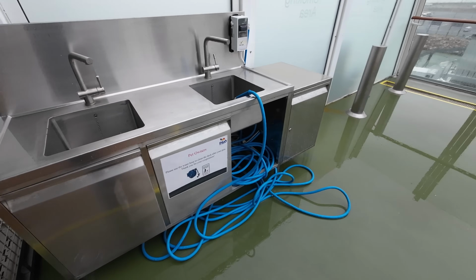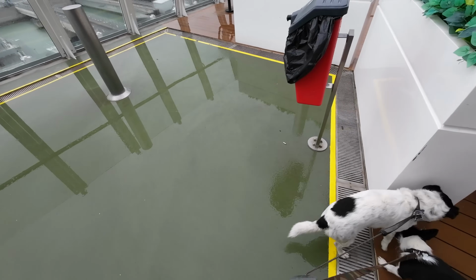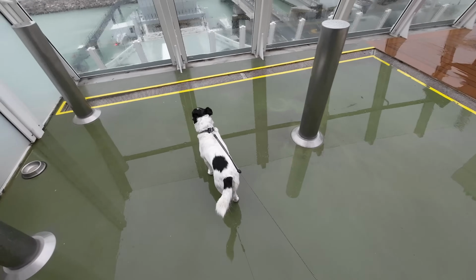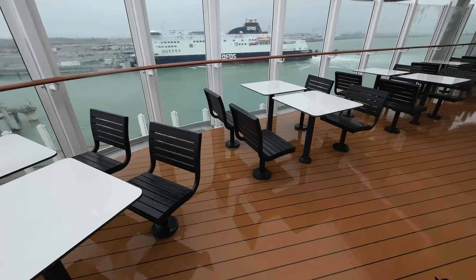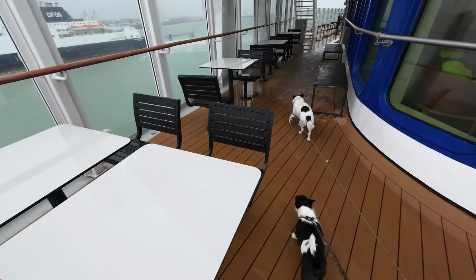Outside is the dedicated outdoor space, where there is a toilet area, hoses to wash down any tiddles, lampposts for leaving pee mail, but no artificial turf as there was with Stena Line. You'll also find seating areas outside for nicer days than this one.